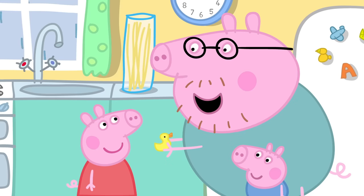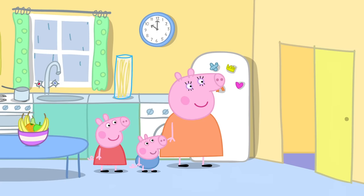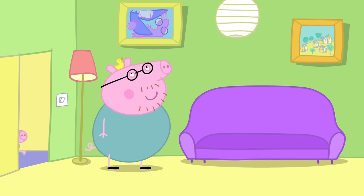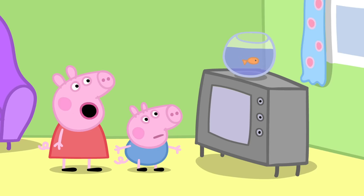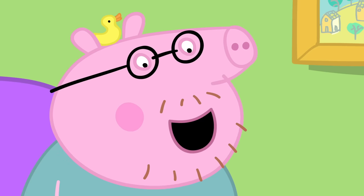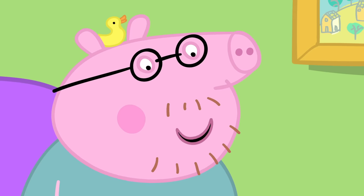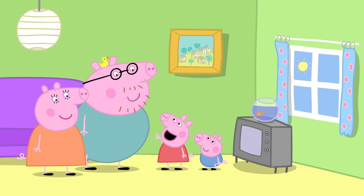Okay, this time you can both look for the duck. Daddy Pig is putting the rubber duck somewhere for Peppa and George to find. Ready! I'm in the sitting room. Is it on the sofa? No. Is it on the television? No. It's not anywhere. Would you like a clue? It's sitting on something very big and very wise. And very handsome. Daddy! It's on your head! That's the best hiding place ever!